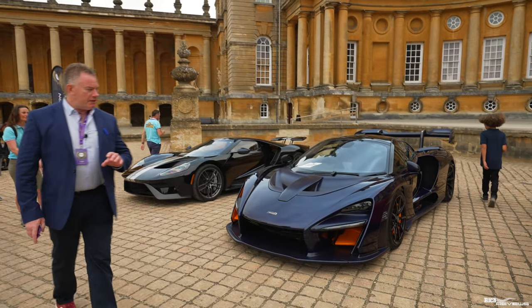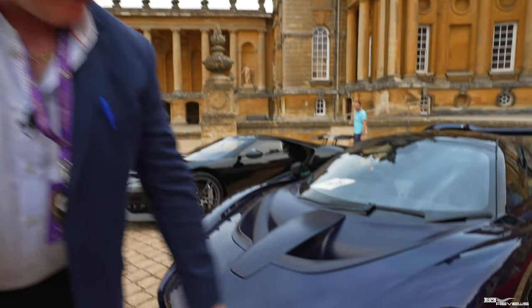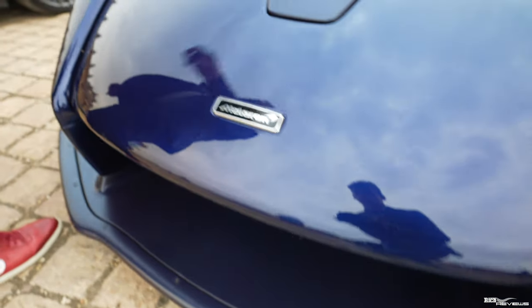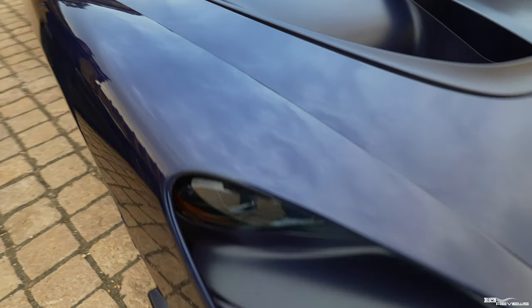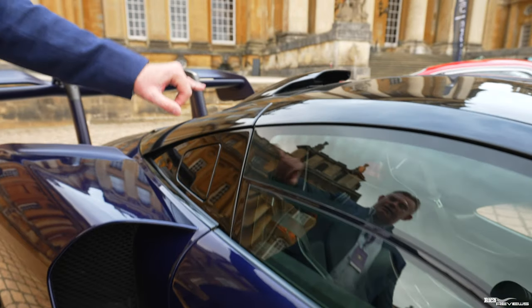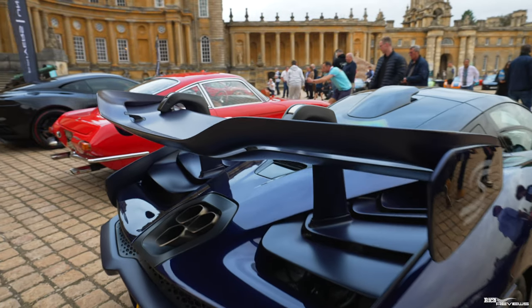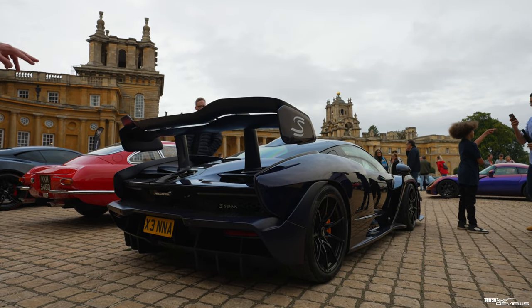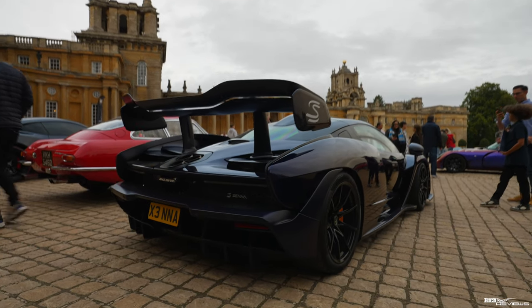Going to take you for a walk around the McLaren SENNA now. You've got matte blue carbon fiber. This is evident across the car, substantially across the car. Wing mirrors as well, or door mirrors. Polished black, piano black type roof with a snorkel. And the rear, as everybody knows it, of the McLaren SENNA, the triple exhaust pipe. And a cool number plate too.